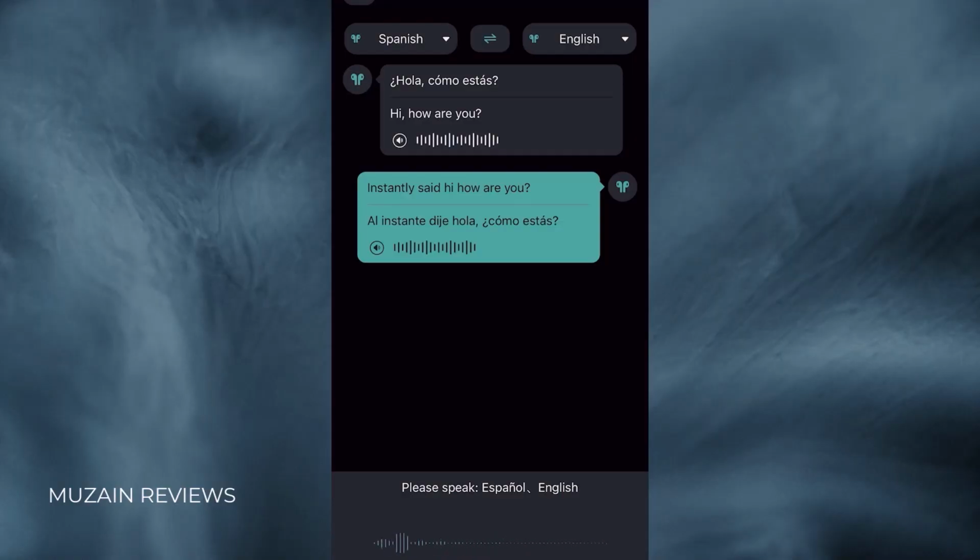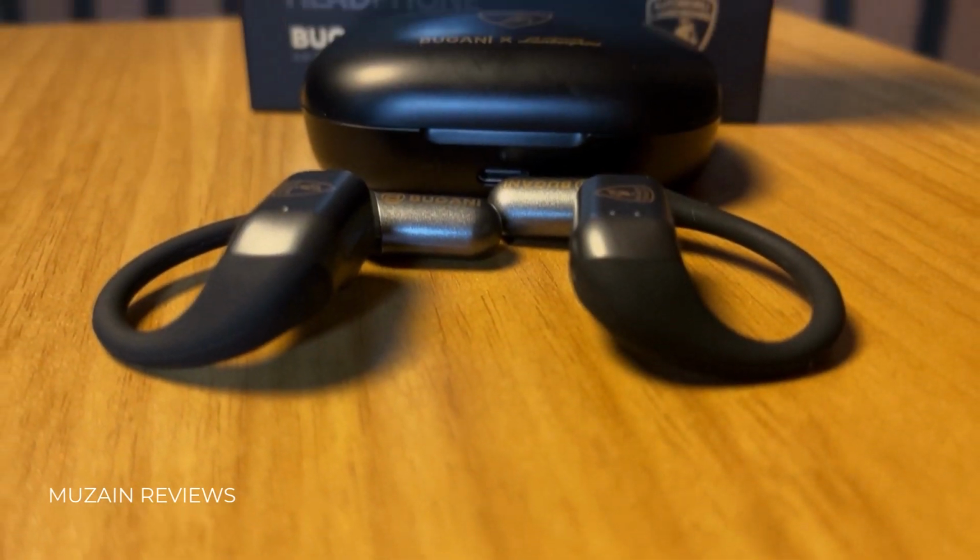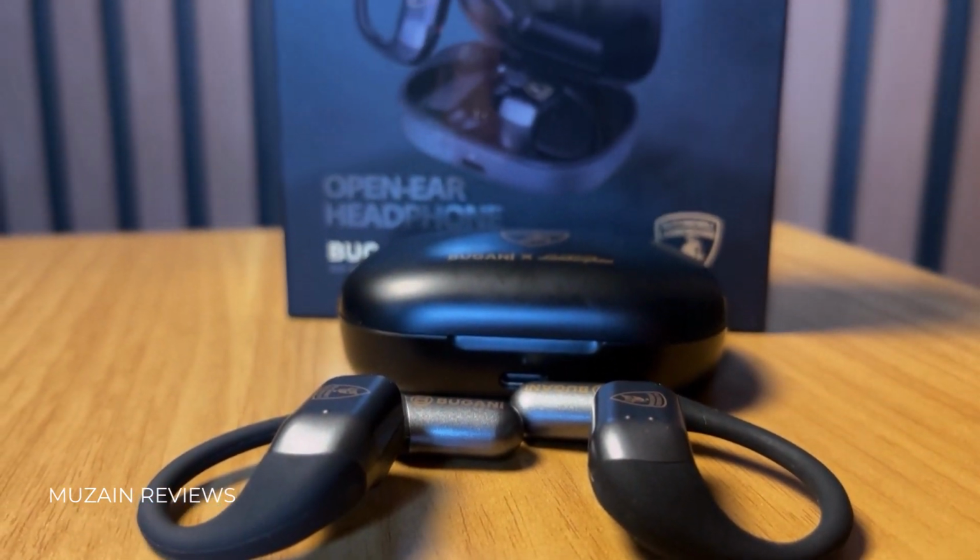This is incredible. I'm not going to lie, I'm actually kind of mind blown. The fact that it can translate so precisely and so clearly. So if you are interested in the BUGANI Free B10, these earbuds are incredible.